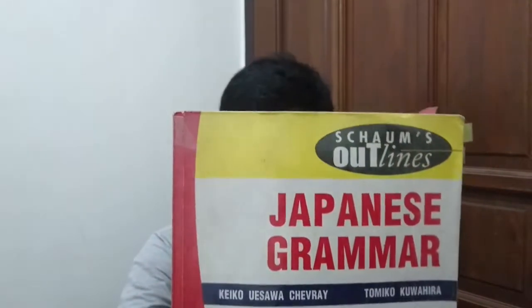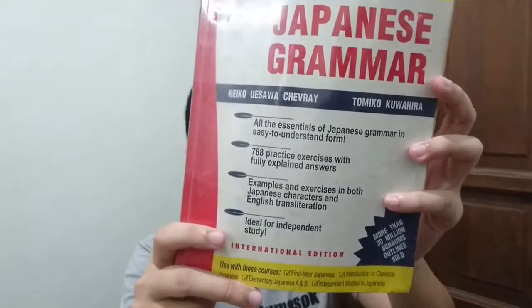You can see here, Japanese Grammar, right? By Schaum's Outlines. Writers Keiko Owasawa Chevre, Tomiko Kuwahira. Okay, there you go. This was published by, I believe, McGraw-Hill. All the essentials of Japanese grammar in easy to understand form. 788 practical exercises with full explained answers. Examples and exercises in both Japanese characters and English transliteration. Ideal for independent study. International edition. More than 30 million Schaum's Outlines sold. Okay, so the use of these courses is for first year Japanese, Introduction to Classical Japanese, Elementary AB, Independent Studies in Japanese.